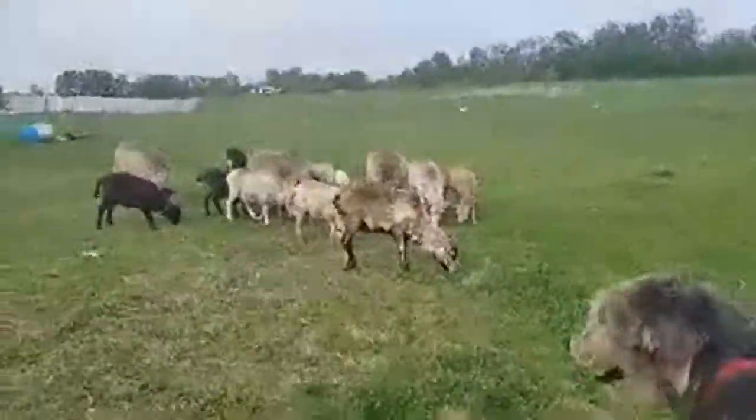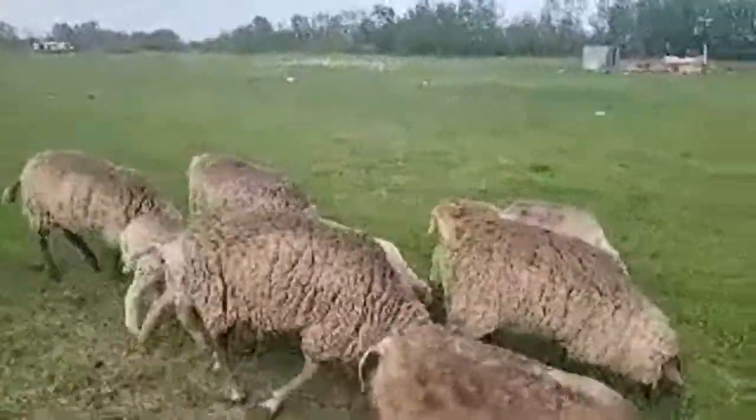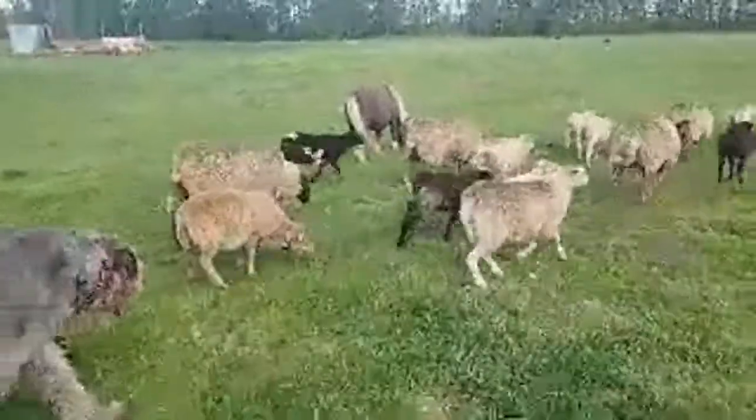You guys are all dirty. I'm looking for somebody to come shear the sheep. Somebody was supposed to come and didn't. That's twice now. So I got four furry babies that need to be shorn. The rest will shed out because they're hair sheep.